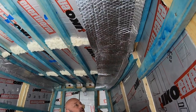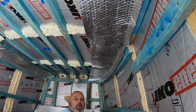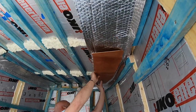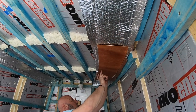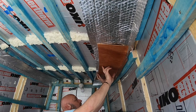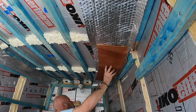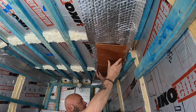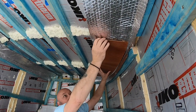We need to get this up first, so all I've done is cut this to size and then stapled it to the battens on the roof. Now all I'm going to do is get this into place and then screw it in, and eventually the cables are going to run in here. There is another piece that's going to go in the end there, but I haven't cut that yet, but that's no big shakes. So that's basically where that's going to sit.